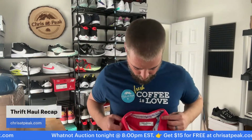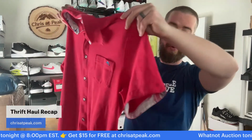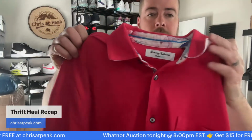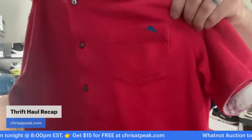Tommy Bahama. This is an island zone. I picked this one up. I usually don't pick up plainish Tommy Bahamas, but I picked this one up because of the little English here we got going on the inside of the collar. I think that's pretty cool. Got the logo on the chest.